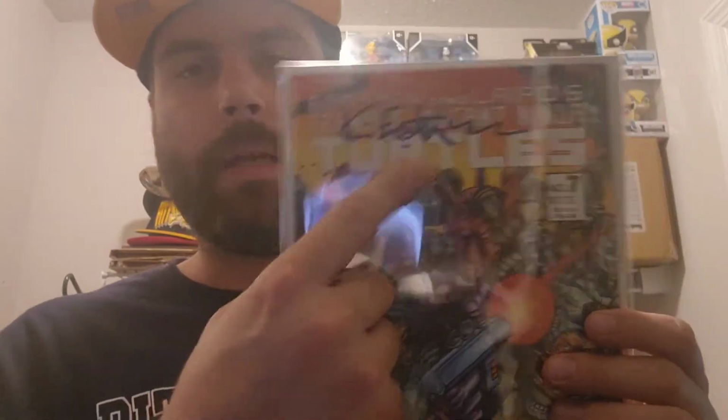This is Teenage Mutant Ninja Turtles Volume 1, Issue 7, The Origin of the Turtles. And I got it signed by Kevin Eastman. He was at my local convention. Jim Starlin was there as well, but I had to get something signed by Kevin Eastman.